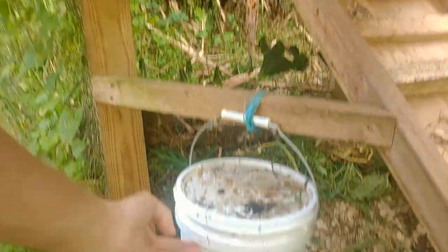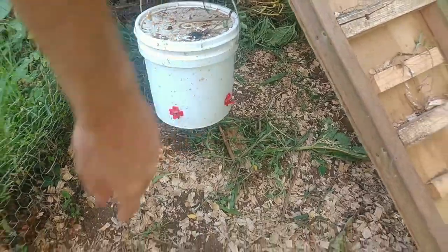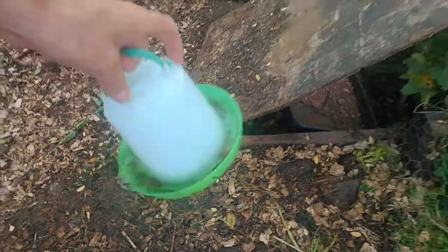Let's see, just gonna check their water here. That's full enough. I basically just push it and I can tell based on the weight if it's full enough. And then this one I have out for the chicks because I don't think the chicks have quite learned how to use that. So I am gonna refill this real quick.